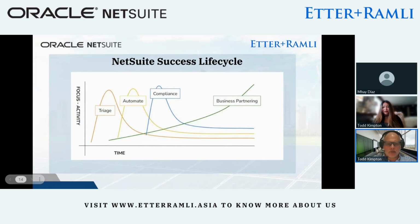So just talking about a deployment life cycle, we have implemented NetSuite hundreds of times, but the post-implementation is really where the action lies. Getting live on the system is sort of the first step, but as soon as you are on that pathway, there's three really important gates to clear.